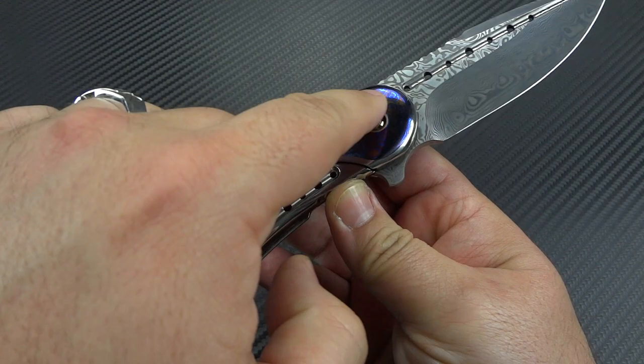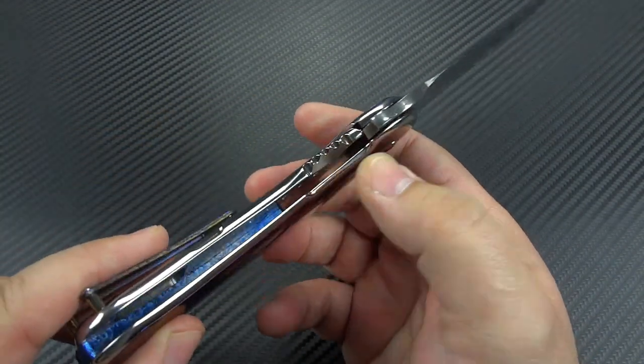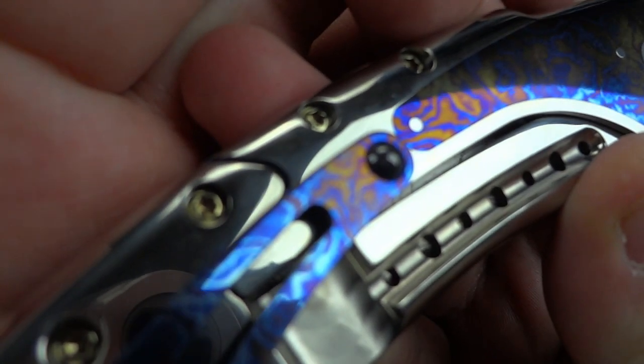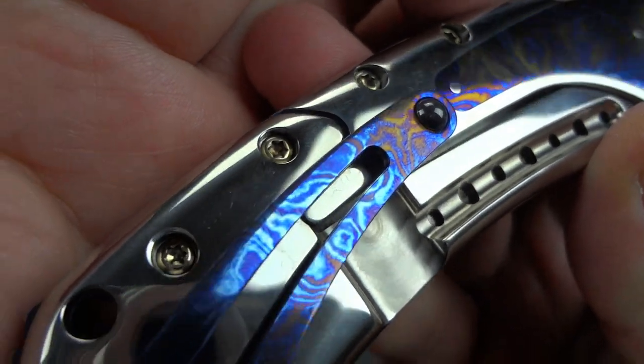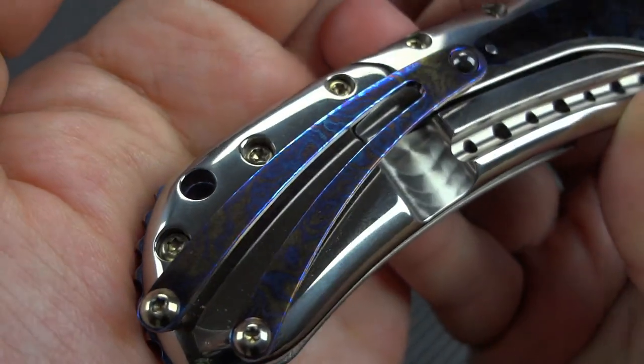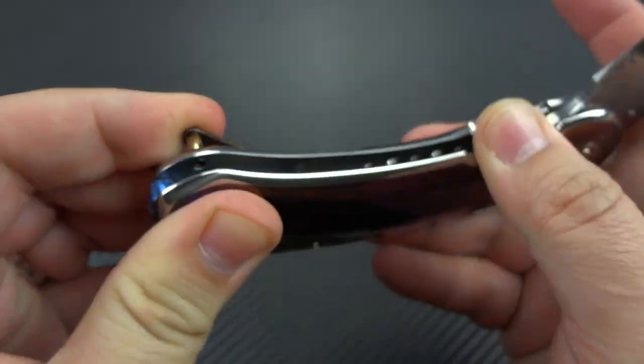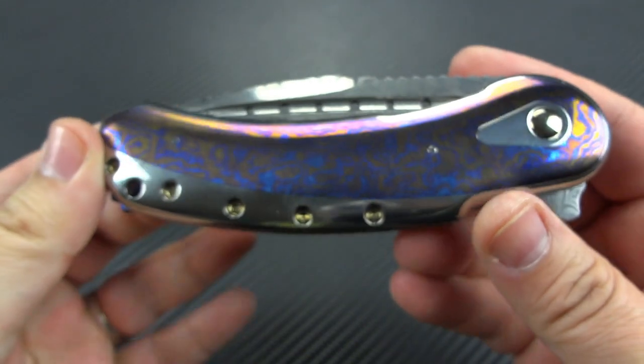So you've got the ceramic IKBS, ceramic detent. He's put the ceramic bowl to signify that in the custom-made Timascus clip. And it feels like no other knife I've ever handled.